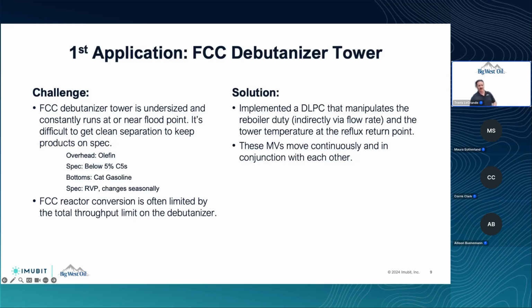So the solution was that we implemented a DLPC, that deep learning predictive controller, and it manipulates the reboiler duty indirectly via flow rate. So that's the heat input going into the bottom of the tower. And it also manipulates the tower temperature at the top of the tower at the reflux return point. And those manipulated variables move continuously and in conjunction with each other.